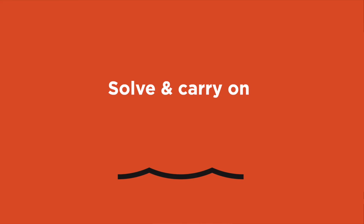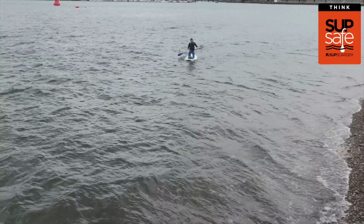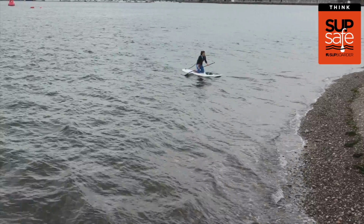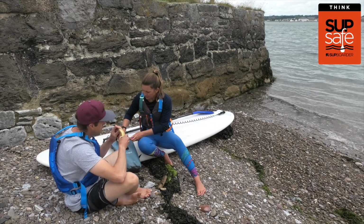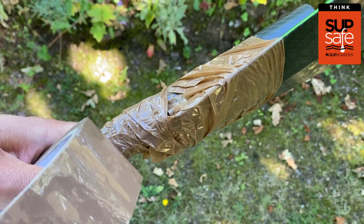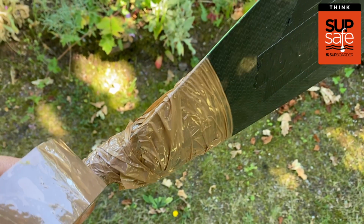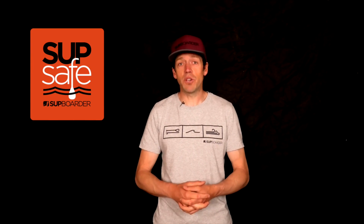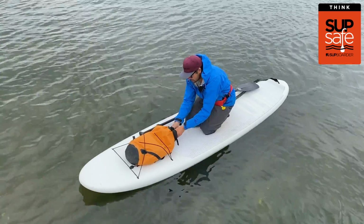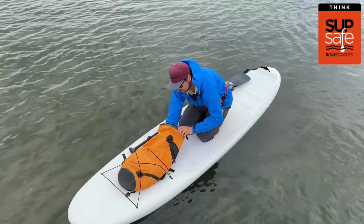Solve and carry on. For example, a member of the group starts to tire and struggles to paddle against the wind. By selecting a safe place to stop and having a drink and a snack, they can rest and hopefully continue. What happens if your paddle breaks? By carrying some emergency tape, you'll be able to fix that paddle, maybe even enough to get you back to land safely. This highlights the importance of being prepared and taking a few extra things in your dry bag on longer paddles, such as drinks, snacks, emergency tape, and maybe even a spare paddle.